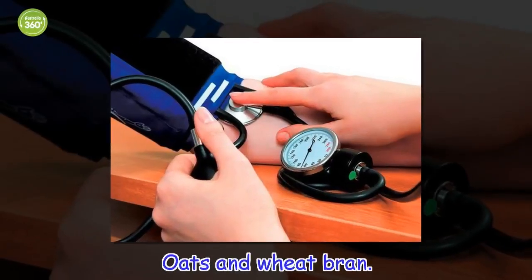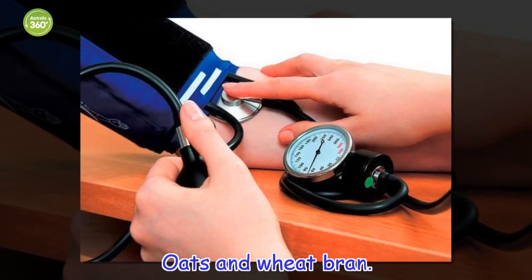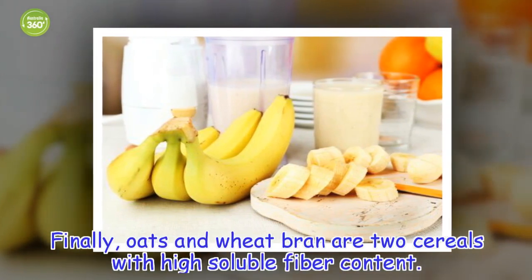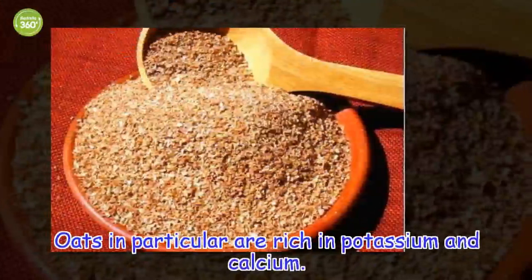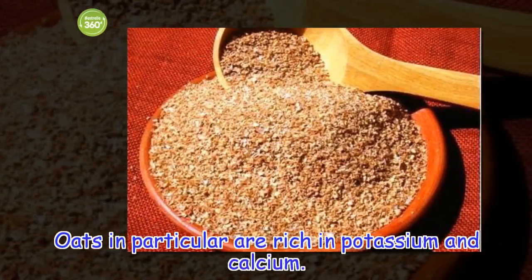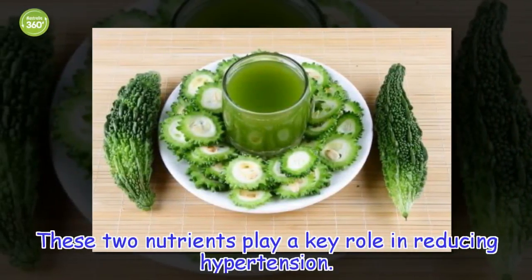Oats and wheat bran. Finally, oats and wheat bran are two cereals with high soluble fiber content. Oats in particular are rich in potassium and calcium. These two nutrients play a key role in reducing hypertension.